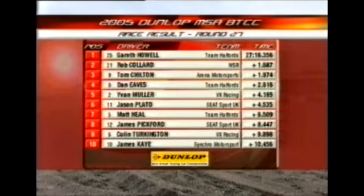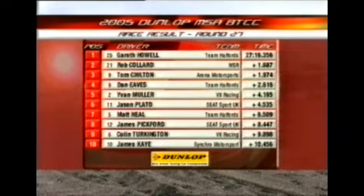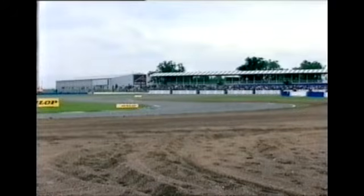Gareth Howell then, the winner from Rob Collard, the gap 1.6 seconds. Chilton in third place, ahead of Dan Eves, Ivan Muller, Plato, Matt Neal, James Pickford, Colin Turkington and James Kay, and that's how they finished round 27 of the championship. Great stuff from everybody, and we'll be right back with all of the interviews and talking to the drivers in a moment. In fact, Vicky will be down in the pits, so we'll get a chance to hear from a very happy Gareth Howell, no doubt.